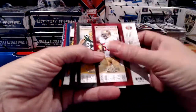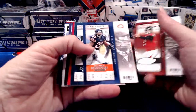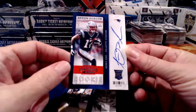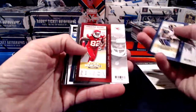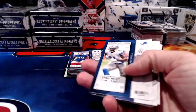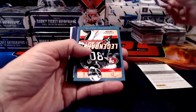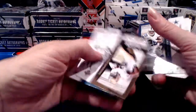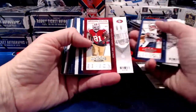Yep, sure enough, there is another redemption. I figured we would find some more. And then it makes it easier just to go and do them all at once at the end. Aaron Dobson for the Patriots. And the Aaron Dobson is an on-card auto. Nice little hit for the Pats. Troy Polamalu. Man, I miss that guy, I tell you. I miss a lot of my Steelers players that have retired. But I like the group of rookies we have this year, too, though. I think we've got some pretty solid little group of rookies this year, I believe. Of course, time will tell, but that's the way it looks on the face of it anyway.